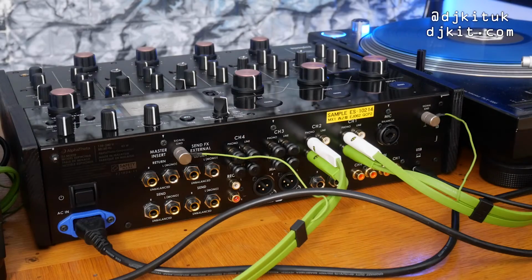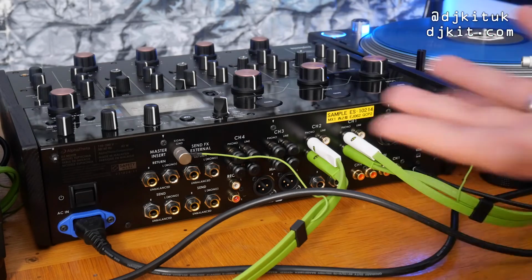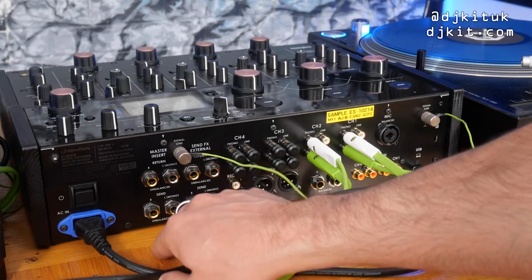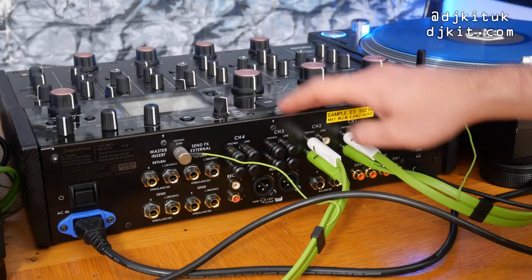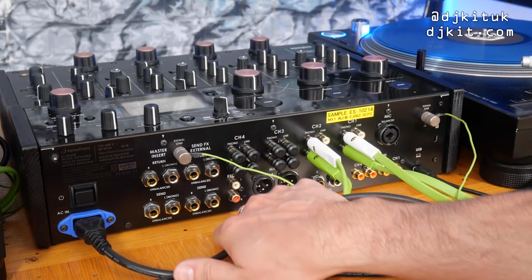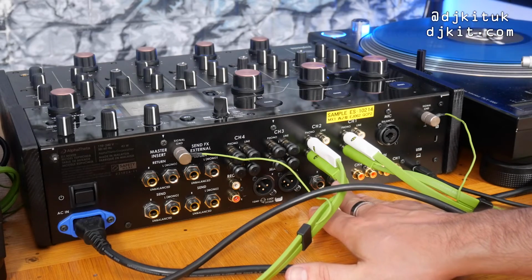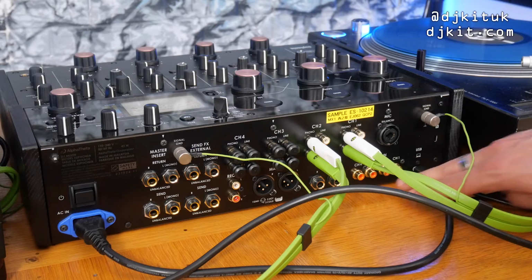So let's talk ins and outs on the mixer now. You've got an IEC plug here, which is exactly what you would expect on this mixer. You've got your master insert and your send effects external inputs here, and the send and return inputs as well. Each channel has a phono line switchable on all 4 channels. Under here, you've got an RCA record out. The master out is XLR, but there's also a 1/4" jack booth out as well. And then all 4 channels have digital inputs too.